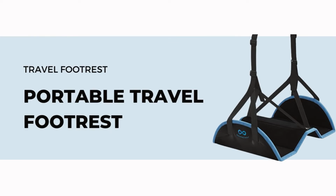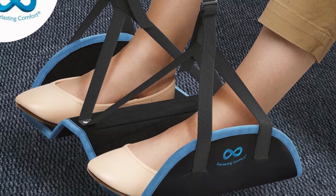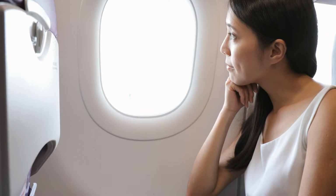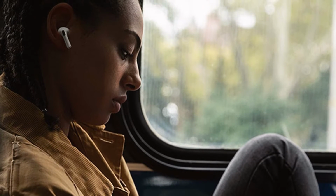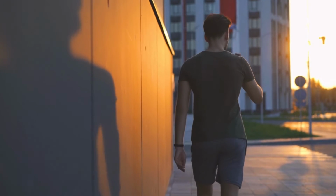Number 11. If you travel often or are planning a long flight, this portable travel footrest makes your journey less uncomfortable and exhausting. Number 12. Apple did a fantastic job with its Apple AirPod Pro. We love the comfort and sound quality, two of the biggest factors that go into choosing travel earphones.